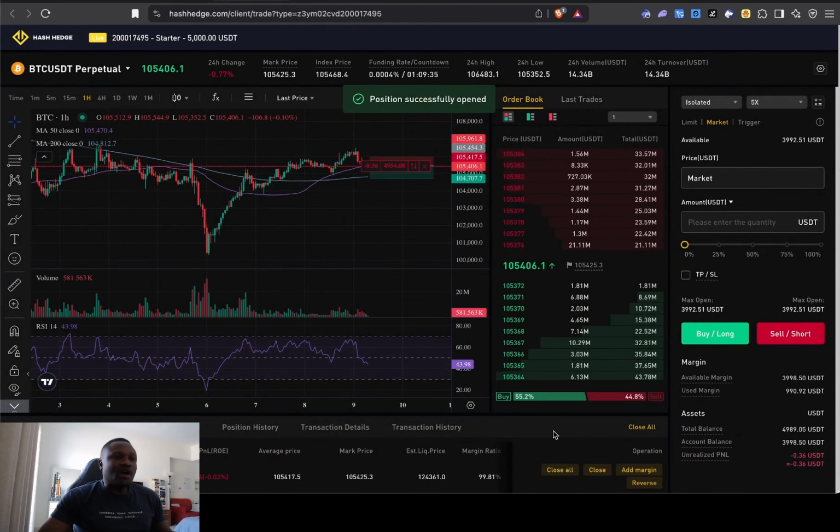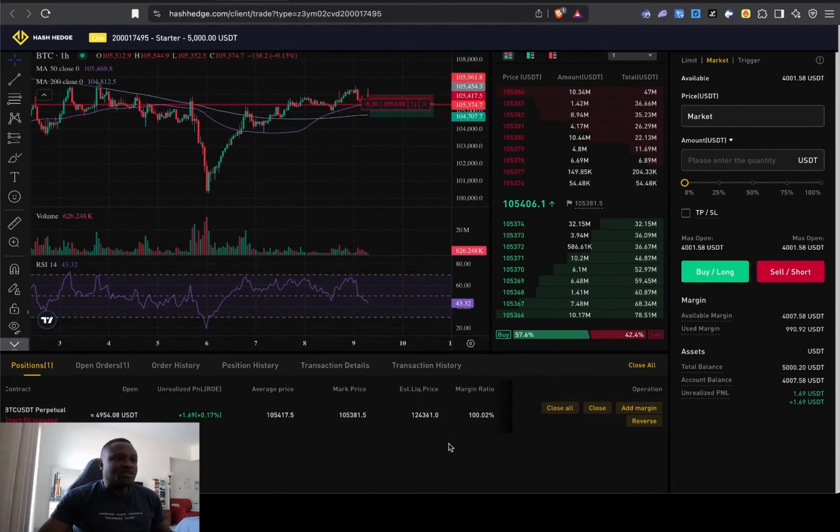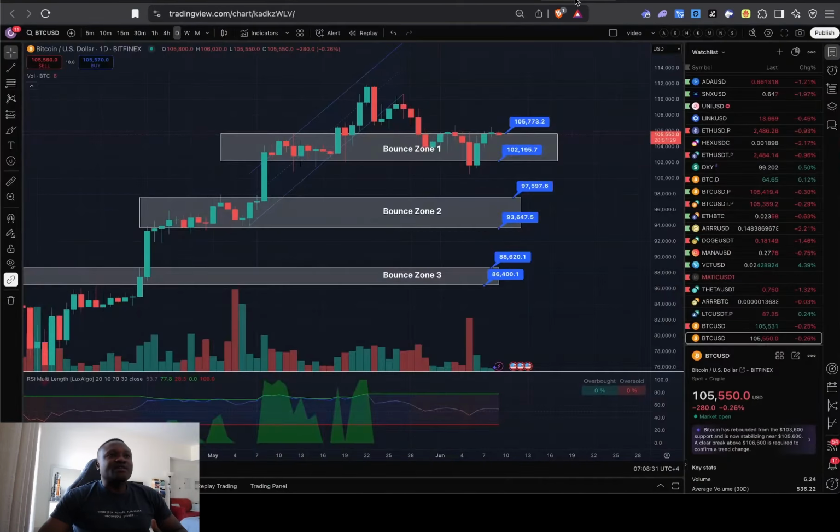Super. So I've gotten into the trade, and right now we have already gotten into the trade. It's been open, and immediately we are already in profit because we believe that we are in the right position. I'll be keeping you guys up to date. I'll be monitoring the charts. I'll be paying attention to this.